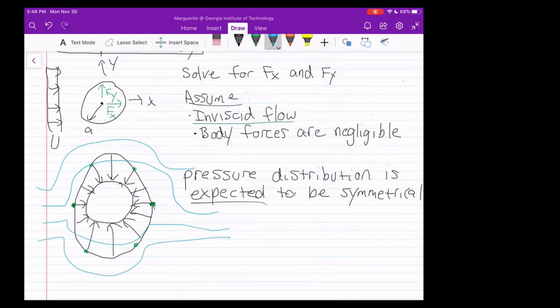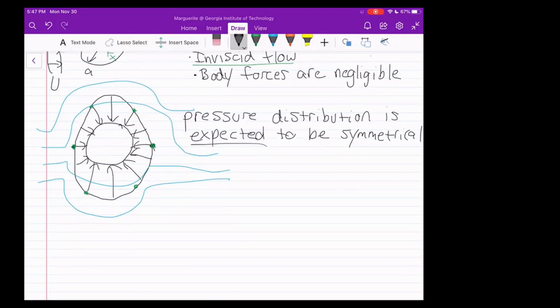And we know from things like Bernoulli's that as your velocity and everything changes, your pressure is going to change proportionally. Since it's symmetrical, that pressure-velocity relationship is going to be the same on both sides of the cylinder. Does that make sense? Yes. I just got confused about whether the bottom and the top were going to be different, but I understood that the distribution was going to be symmetrical. Thank you. Okay, no problem. Any other questions?